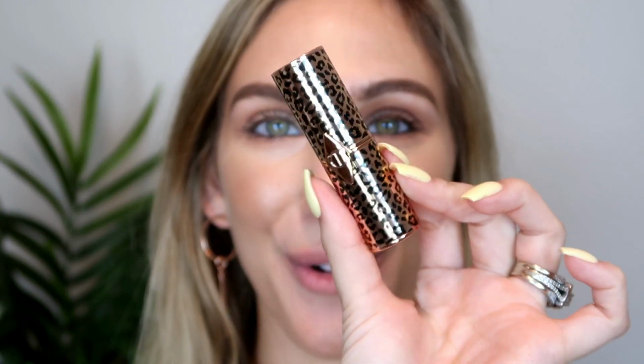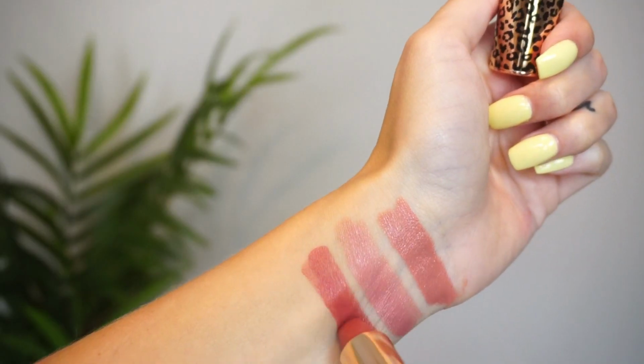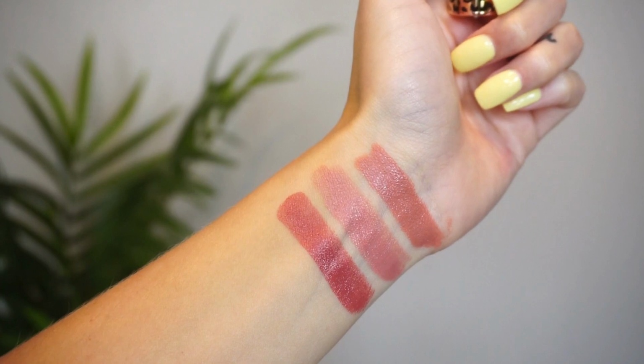So next up we have the shade that I was thinking about grabbing for myself. This one is Glowing Gin, and this one is for Jennifer Aniston, and a really nice, sleek packaging on this one with the gold and the black. This one here is described as a tawny beach rose lipstick. So this one here that we're going to try next is Glowing Gin.